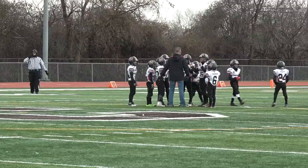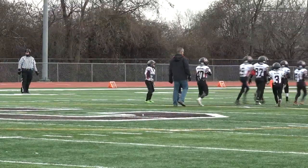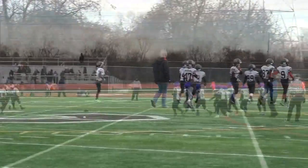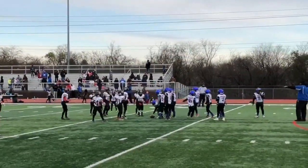In just the early going here of the second half, it's actually not as cold as you would think. It's still pretty cold there. Yeah, as soon as nighttime comes, around like 5 o'clock-ish.